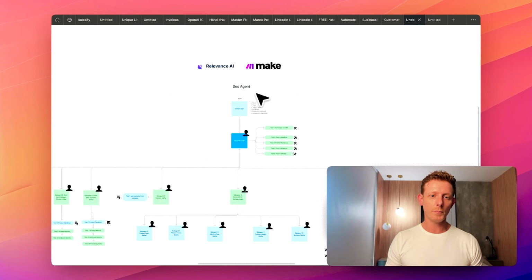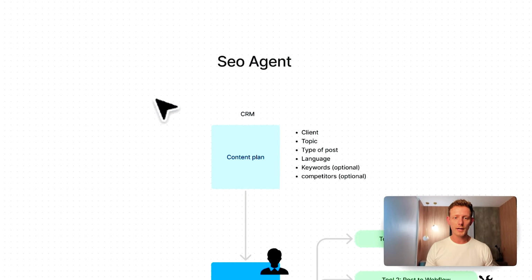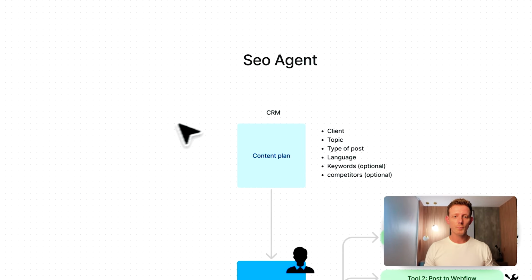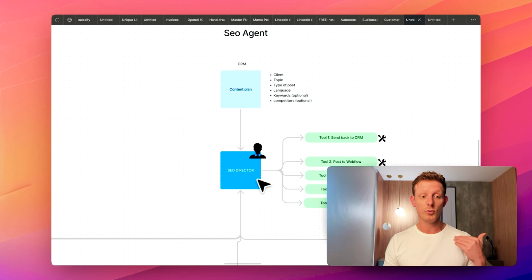So how's this system set up? Here we basically have the trigger, and the client can basically trigger it from their ClickUp, right? Their CRM. Now I don't have ClickUp, so I've replicated it for myself on Airtable. But from here, basically, we put in the requirements and that gets sent to the SEO director.